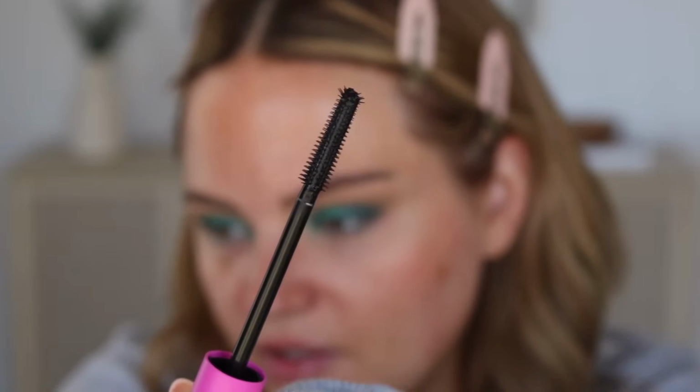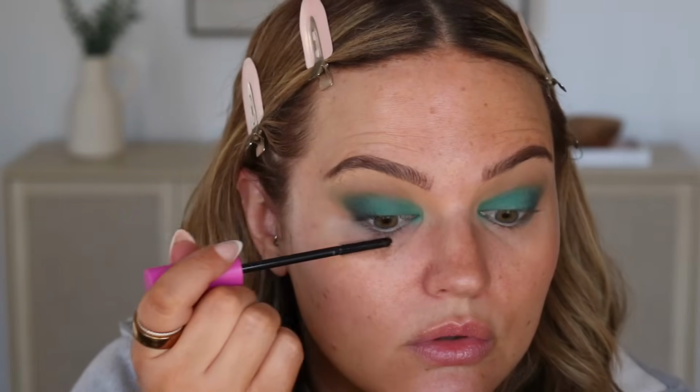I have self-tanner all over my hands. The thing apparently exploded and I didn't realize it last night.